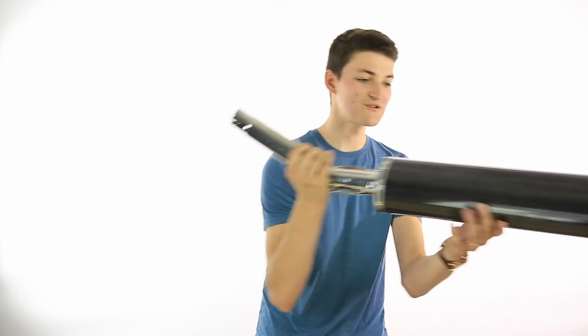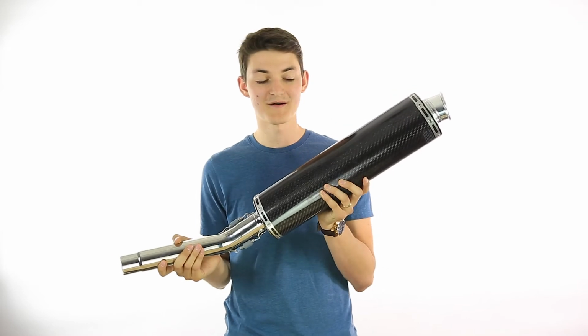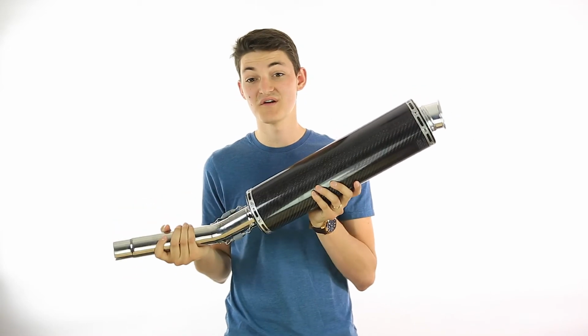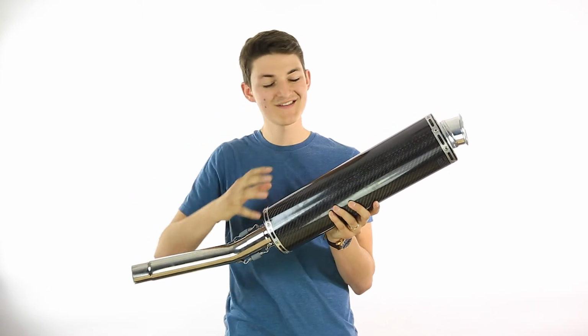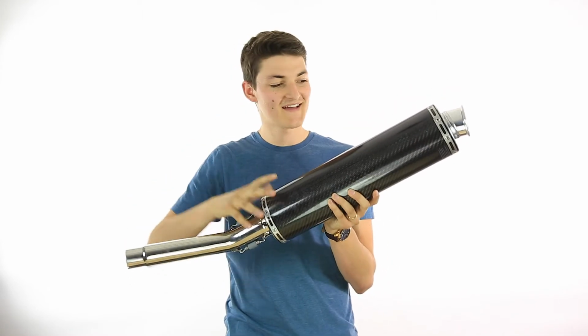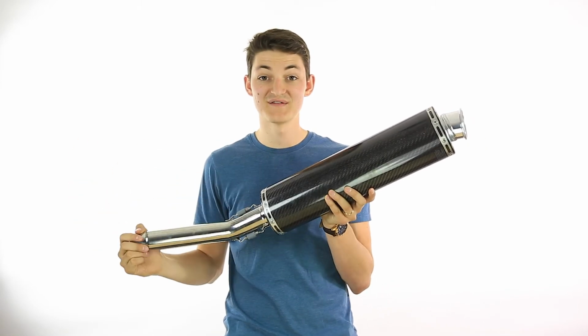After that we could look at something like carbon fiber, which looks like this. Of course it has that instantly recognizable weave pattern. This is supremely expensive. It's also very, very light. It's very strong too, but it is brittle, and for this reason it's only really usable on the can's exterior, on the muffler, so the mid-pipe and the header is going to have to be made of something else.